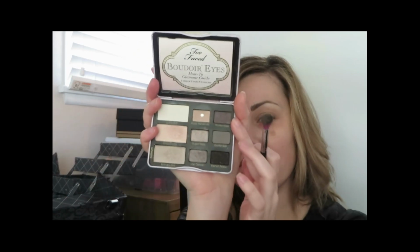I'm now going to take a little bit of Voulez-Vous, which is this pretty eggplant color up here. So you can see we're still keeping the look pretty light.